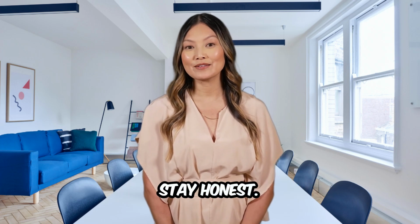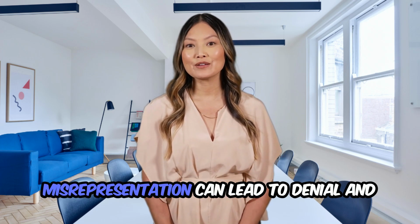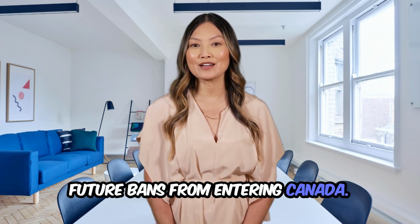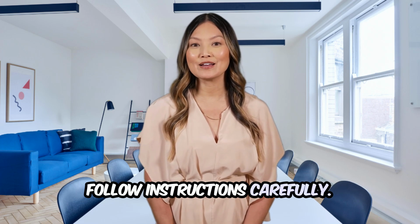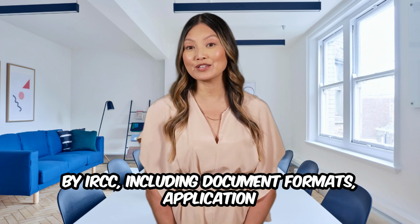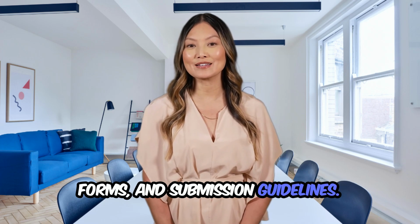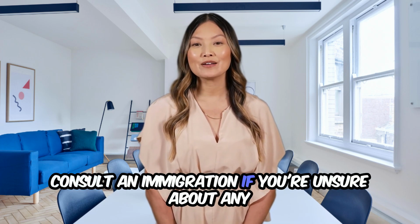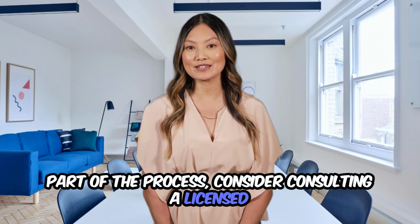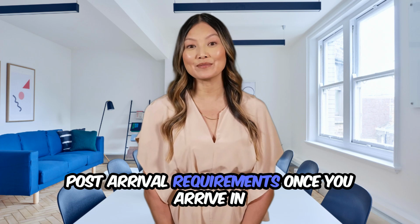Stay honest. Provide accurate and truthful information throughout your application. Misrepresentation can lead to denial and future bans from entering Canada. Follow instructions carefully. Adhere strictly to the instructions provided by IRCC, including document formats, application forms, and submission guidelines. Consult an immigration professional. If you're unsure about any part of the process, consider consulting a licensed immigration consultant or lawyer to guide you.